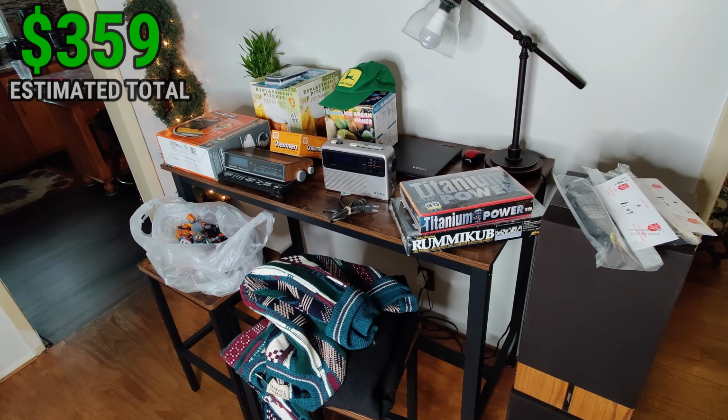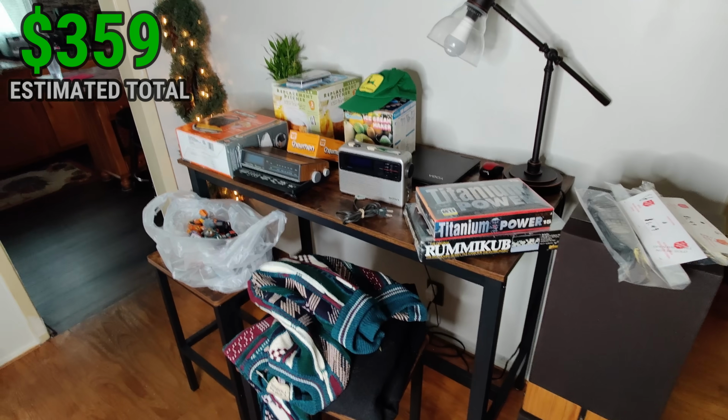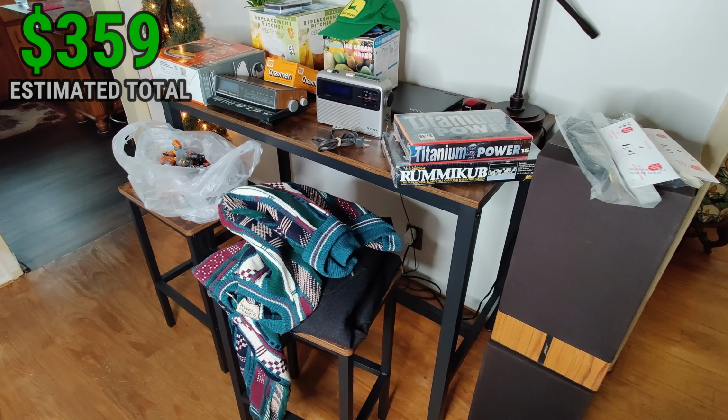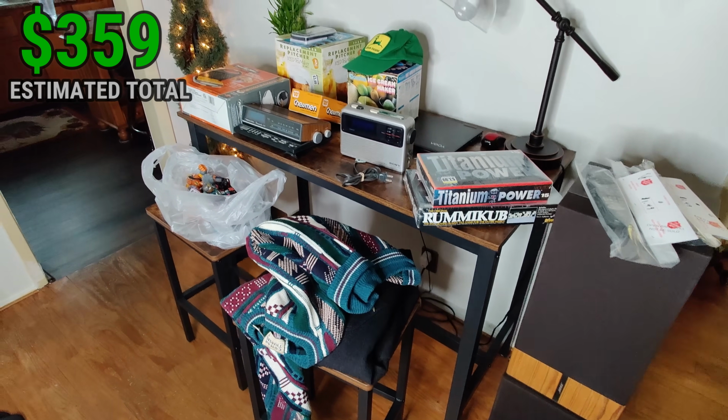But there it is, everybody. That's the haul for today. I think we got some awesome items, especially the Bose speakers. You can't beat items like that. Even flipping those locally, you make some quick money on those.